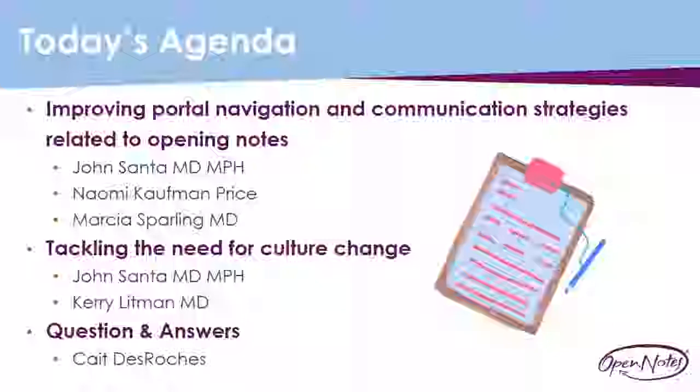So today we're going to spend some time talking about improving portal navigation, making notes easy to find on the portal, and communication strategies related to opening notes. So what kinds of things do patients want or need to hear about opening the notes? Then we're going to revisit a perennial topic, which is culture change. So you'll hear throughout the presentation that the technical requirements for OpenNotes are the easiest piece to fix, and it's really the culture change that causes more of a barrier. And then finally, we'll get to the question and answers. So we should have plenty of time for that.